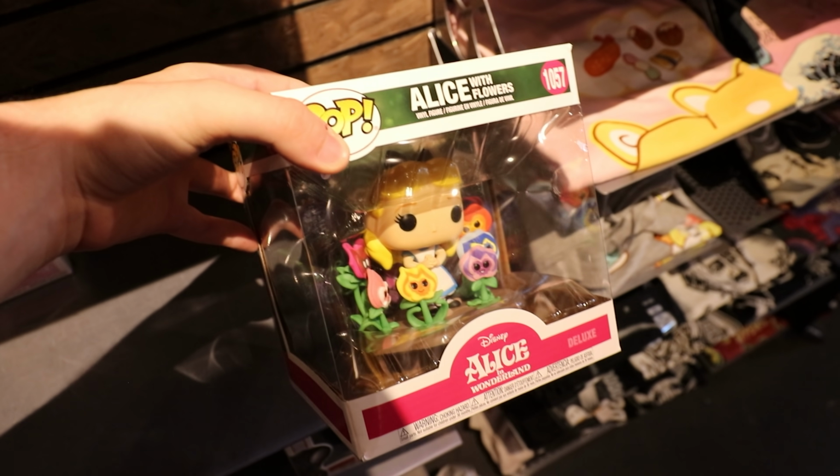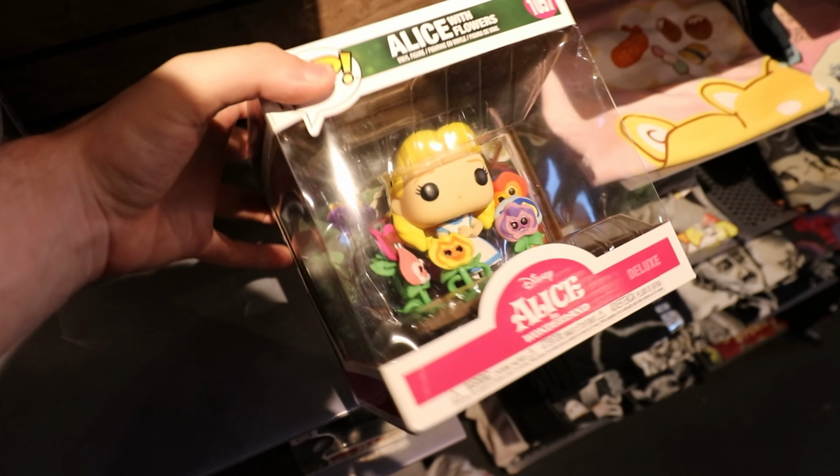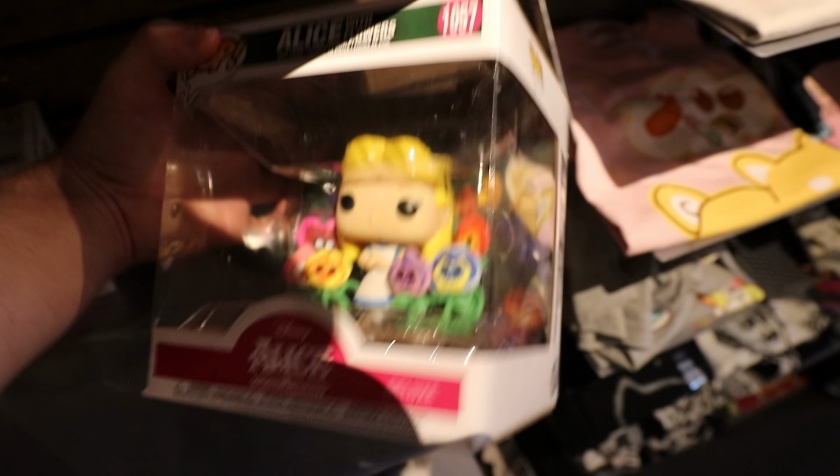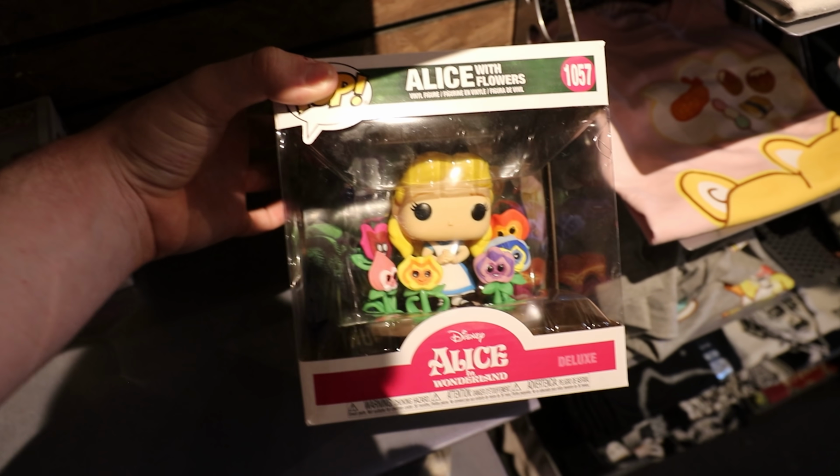This is the Alice with flowers. But the problem with this one is that the box is a little bit damaged. So I don't think I'm going to be able to get this one today. Plus, it is a newer figure, so I'm sure we'll find it at another store, maybe even today.